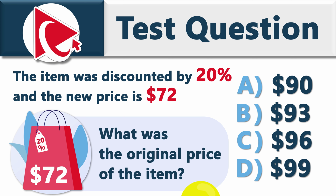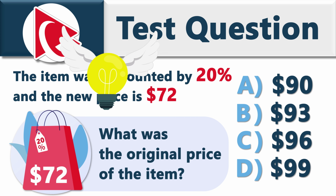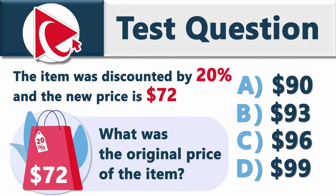Well, let me give you a hint. If you think you know all the marketing tricks, and you think that all original prices are $99, you might be up for a surprise. Because of this, let's embark on this mental journey together. I promise you no spoilers, just the mathematical twists and turns to keep us on our toes.